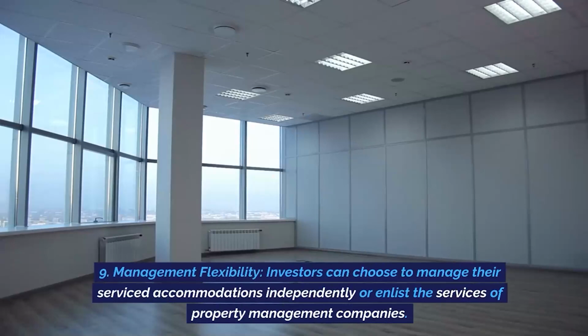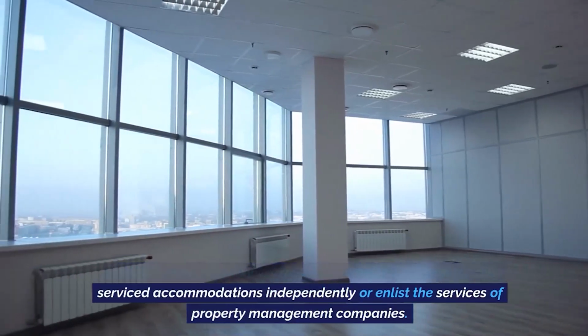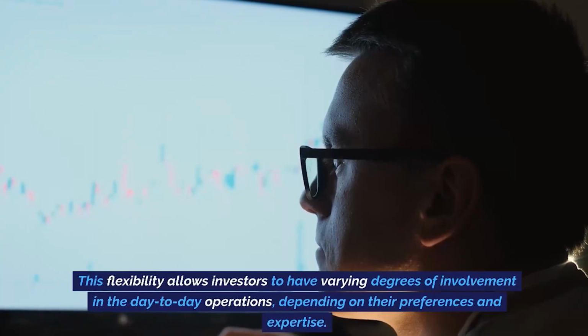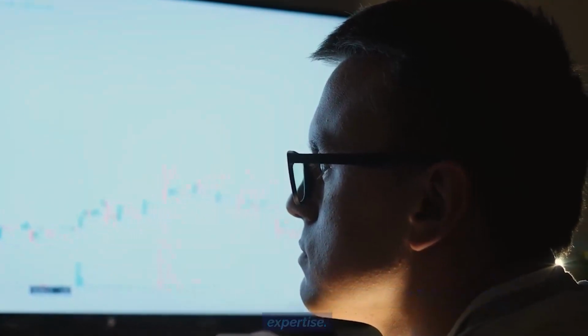9. Management flexibility. Investors can choose to manage their serviced accommodations independently or enlist the services of property management companies. This flexibility allows investors to have varying degrees of involvement in the day-to-day operations, depending on their preferences and expertise.